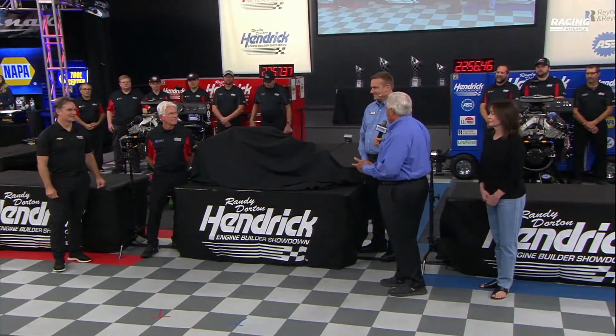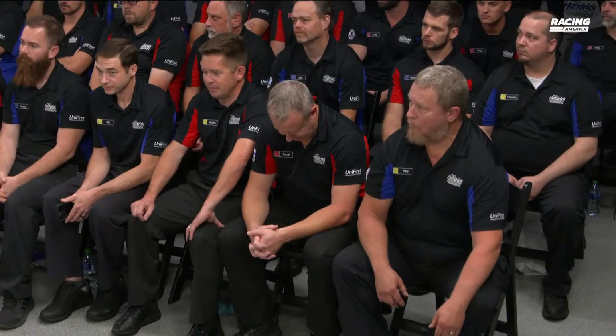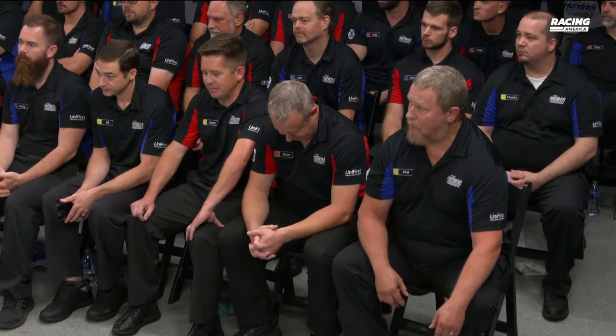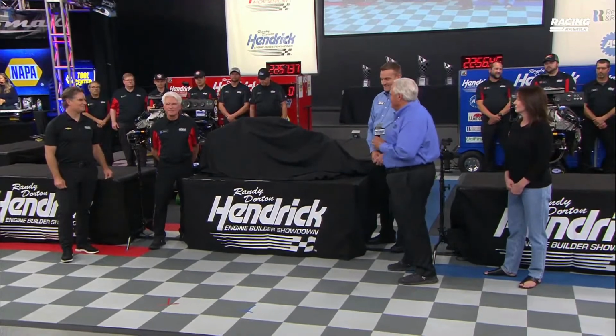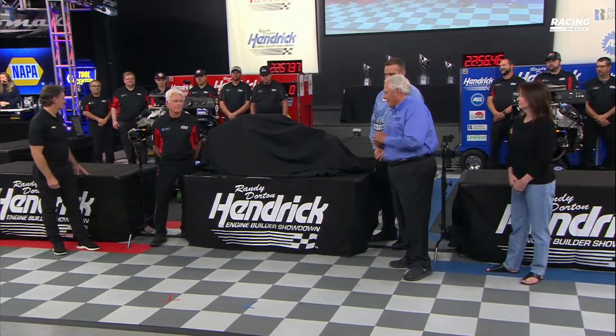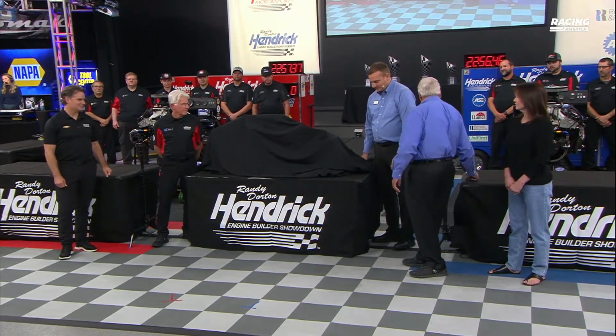I'm amazed to watch the talent of both the engine builders here at Motorsports and the technicians working together, not being with each other much, but coming out here and putting these two motors together nine-tenths of a second apart. It's unbelievable. All right, and with that, it's time to announce the winners of the 2023 Randy Dorton Hendrick Engine Builder Showdown presented by Valvoline.